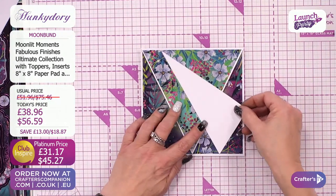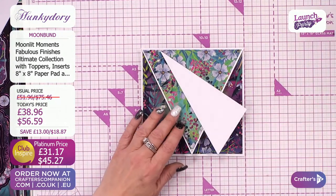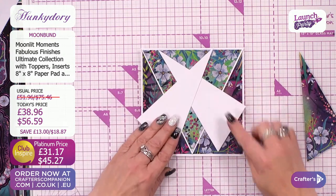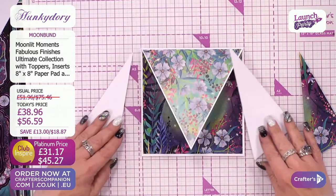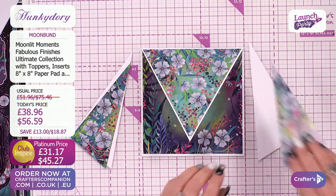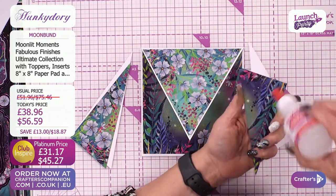Now, to create these, this is what you do with your panels. And literally, you're using the waste to create the point back onto your card. Look how gorgeous that is. Pam Craven did one of these cards when she came in for our Craft Factor, didn't she? It's a real on-trend card at the moment, and a real fabulous one.